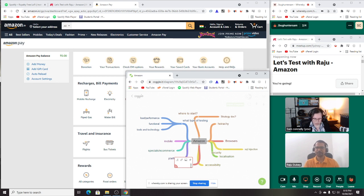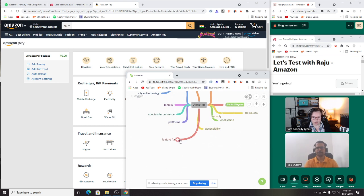How would you, if we're going about testing a feature flag, what would be some of the things we could test if we were involved more in the process? A feature flag is when something is enabled, but only for either a country or a demographic or a certain set of IP addresses.